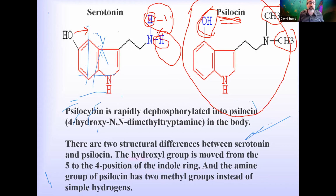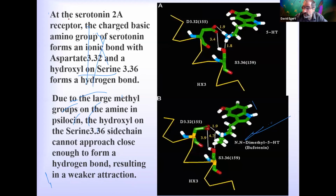It is not going to be shocking that the psilocin molecule can get in and have some effect at the serotonin receptor, because it has pretty much the same shape. In general, those different areas tend to make similar kinds of chemical bonds. So people have modeled what happens if you take this and put it in. And basically, it's what you think happens. It gets in there and it does bind, but it doesn't bind exactly the same way.